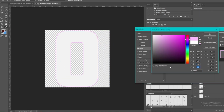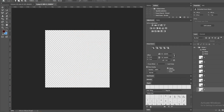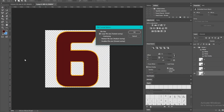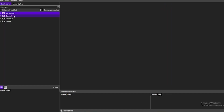And here you'll see I sped this up a lot. I'm quickly just going through and saving all the numbers. There are easier ways to do this. There are tools to do numbers, but for the sake of this video, I just went and did it this way. This is kind of the best way to do it through Jersey Forge if you're not that experienced.